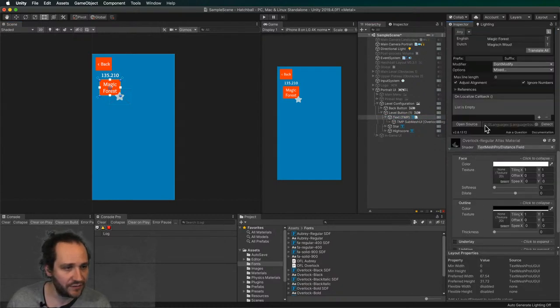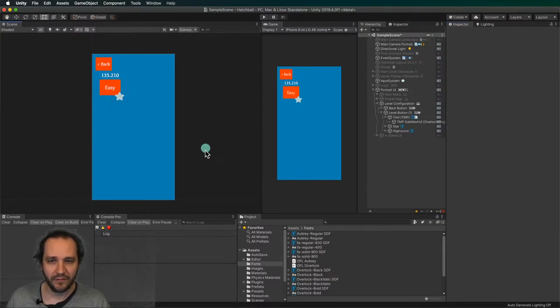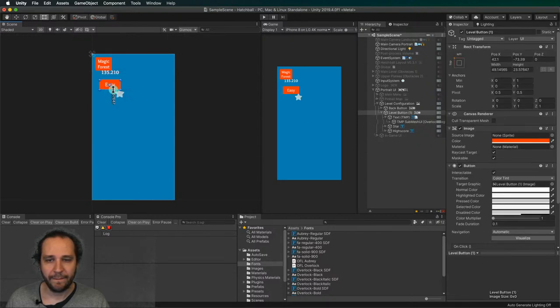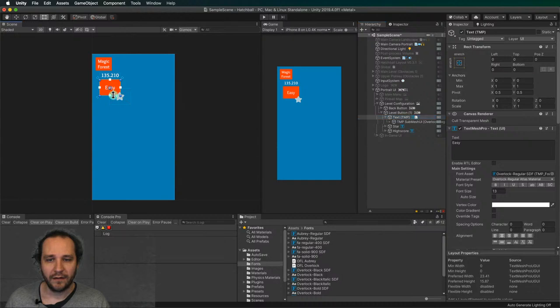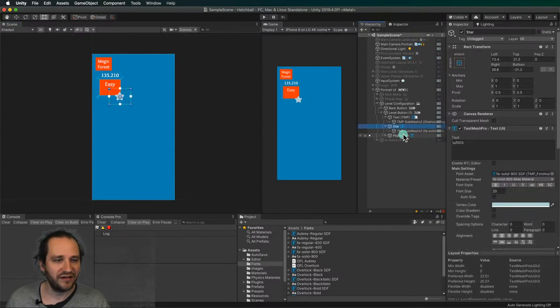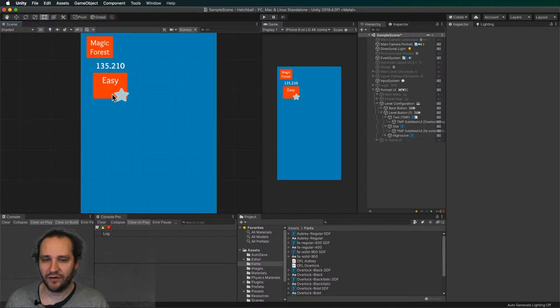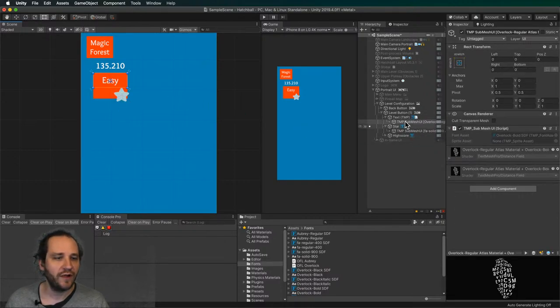Text mesh says not magic forest. I will just disable the translation for now. Easy. I'm gonna put the star on the button to save some space. Ooh, that's a nasty bit about Text Mesh Pro. You sometimes end up moving the sub mesh. There we go. So that will be the star for the score that I have gotten so far for easy. Easy would be the bronze star.